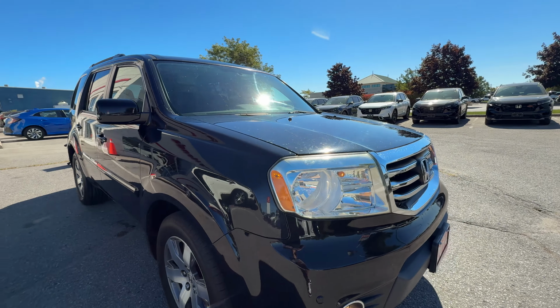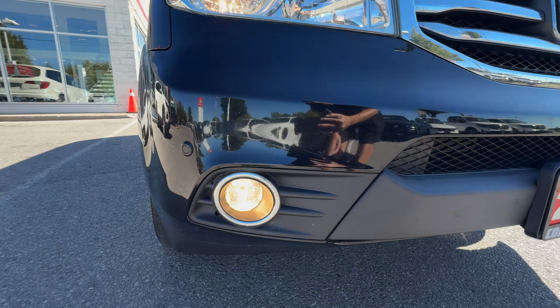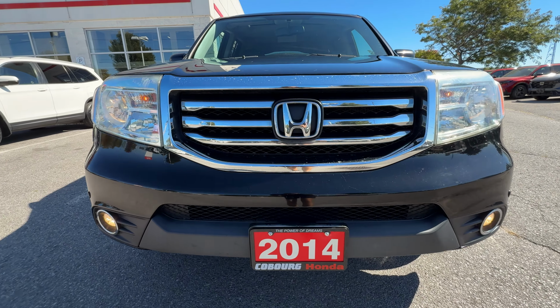Now, coming around the front, nice looking headlights, fog lights down below, front sonar as well, so when we're parking, it's going to beep at you if you're getting a little bit closer to things, which is nice. Big chrome front grille.